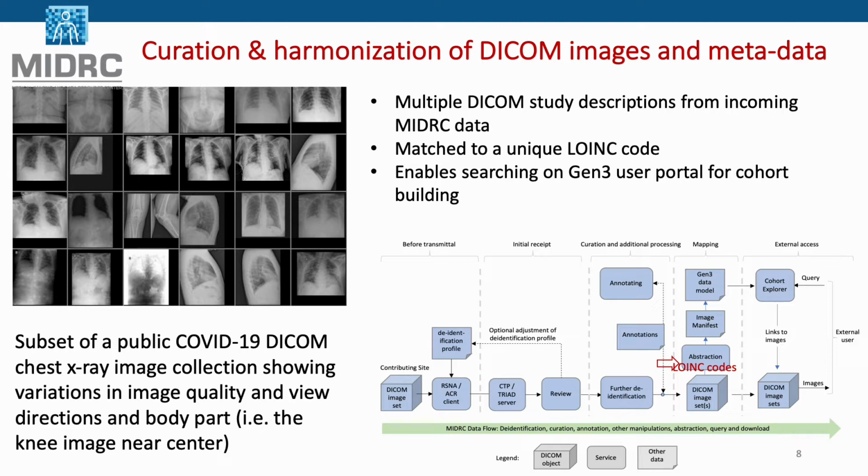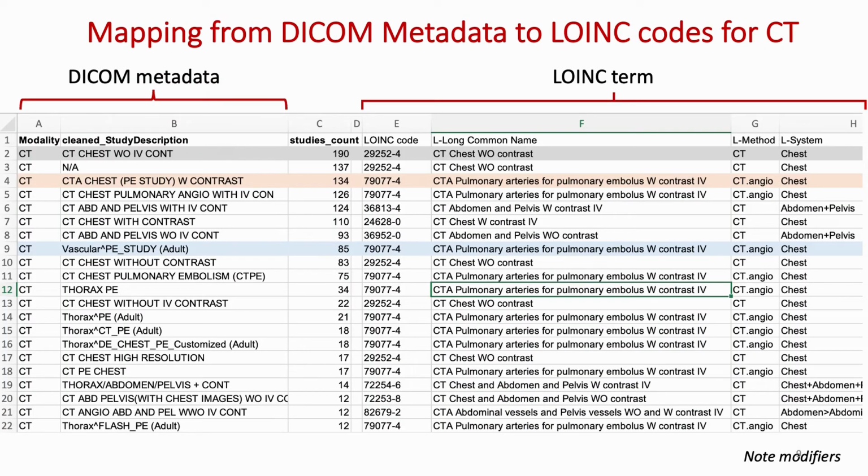The study description identification occurs at the step indicated by the red arrow where the LOINC codes are introduced. A critical element in this is determining the metadata, such as body part or study description, when it's incorrect or missing. Perhaps surprisingly, there is no uniformly implemented process for radiology study descriptions.